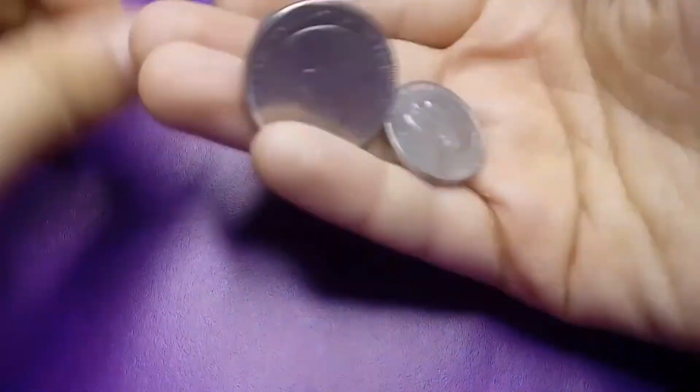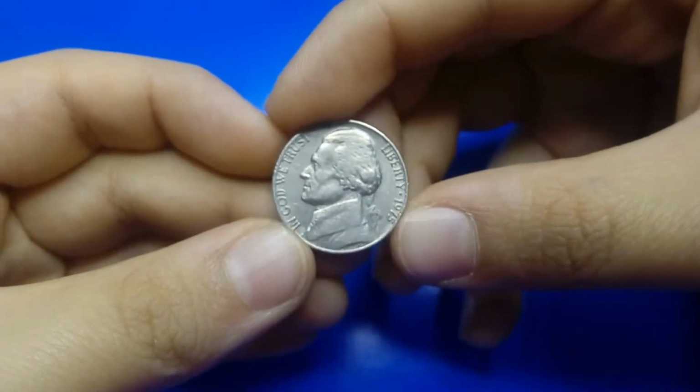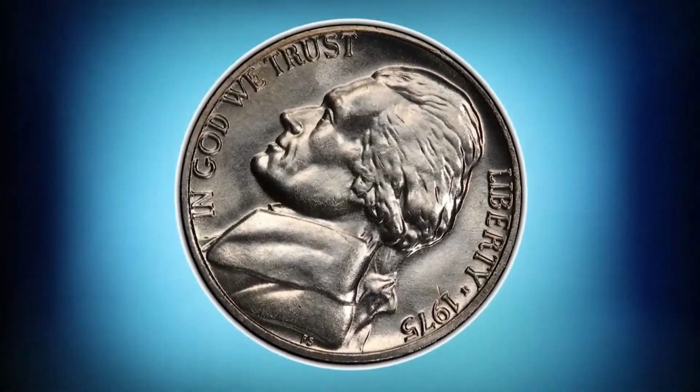Today I'm going to show you a 1975 Jefferson nickel from our collection. It bears no mint mark, struck on a copper nickel blank. It weighs 5 grams. Has a diameter of 21.2 millimeters. Comes with a smooth edge.